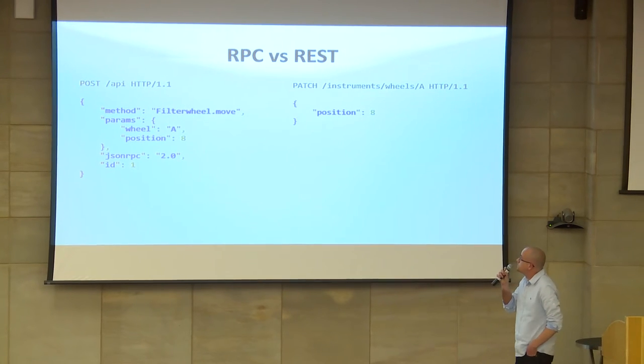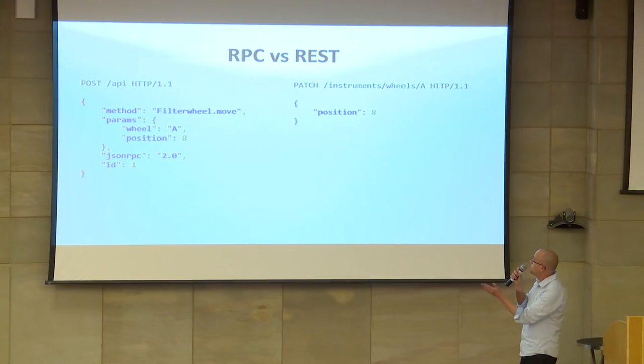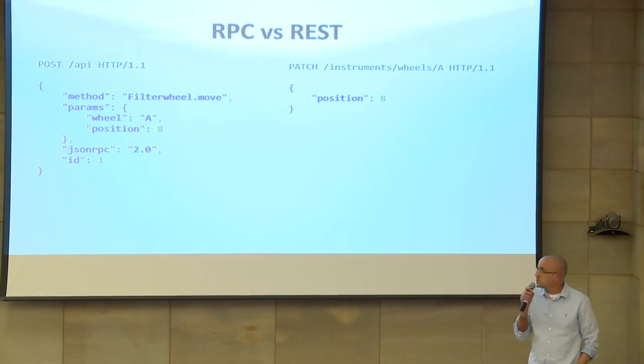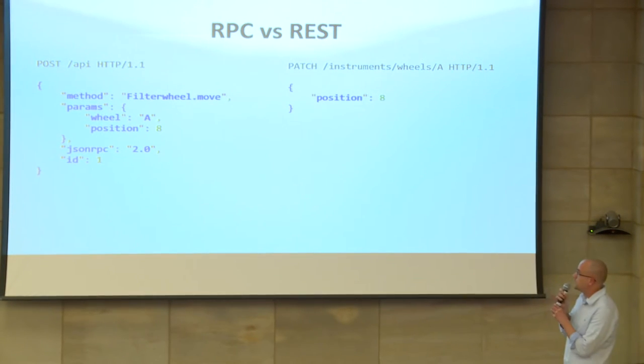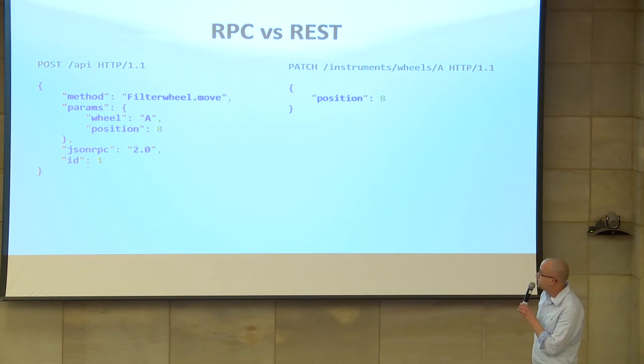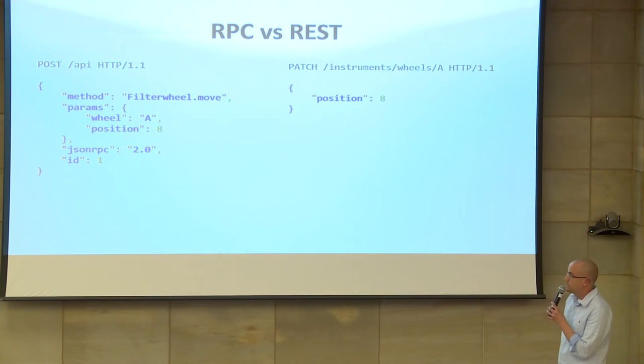Okay, so to give you an idea of the comparison between RPC and REST. RPC being a remote procedure call, REST is representational state transfer. On this side, on the REST, the new approach, we use a PATCH HTTP method because we only want to do partial updates. With the usual RESTful API design, POST and PUT are reserved for creating or updating resources, and it would expect all the attributes of the resource, even if they haven't changed.